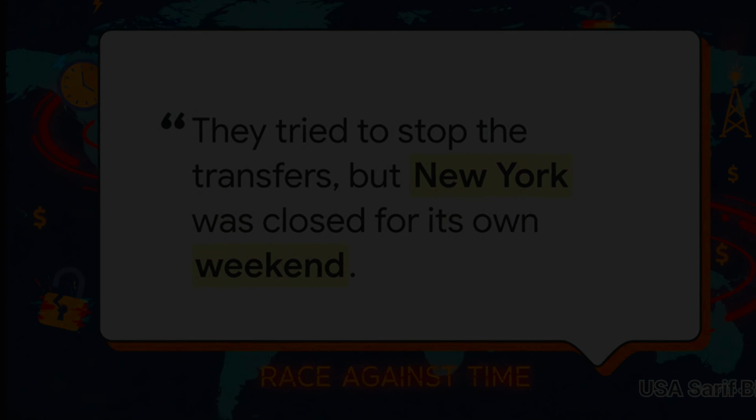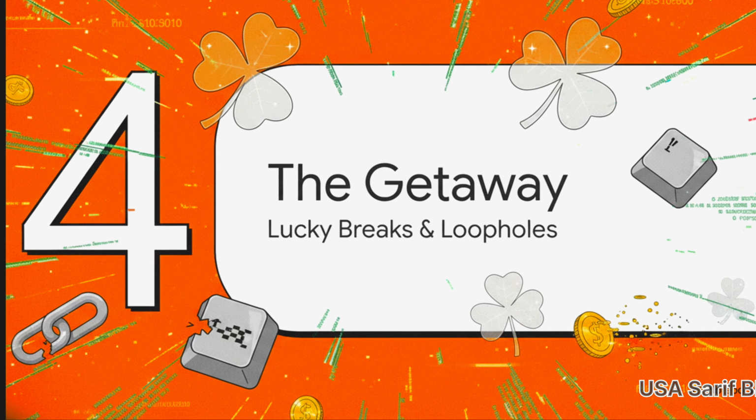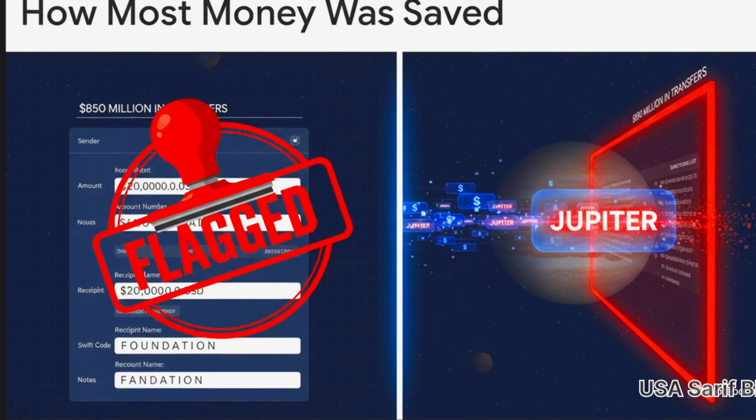So with a near-perfect plan and absolutely flawless timing, how did the hackers not get away with the full $1 billion? The answer, incredibly, comes down to pure dumb luck and a single typo. First off, a $20 million transfer to a shell company in Sri Lanka got halted simply because the hackers misspelled foundation as fandation. Can you believe it? One typo was enough to raise a red flag.